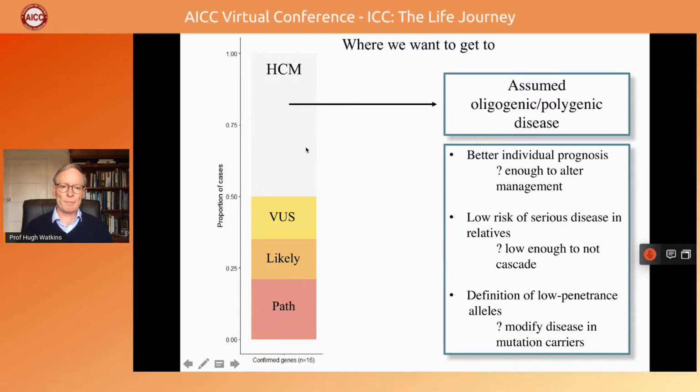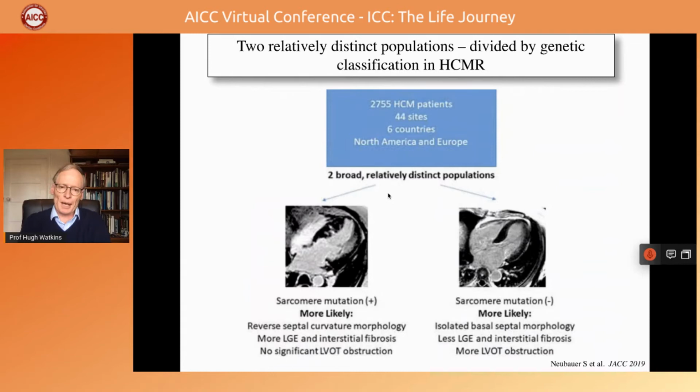We do know quite a bit about the phenotypic characteristics of this group. And again, I come back to our HCMR study, and you've just seen this figure from the slide. And it was quite striking that when we look at large real world experience, many sites, many countries, both sides of the Atlantic, you do get these groups that can be dichotomized on the presence or absence of a rare sarcomeric variant. And it was unexpected to me that features like left ventricular outflow obstruction and apical HCM are actually more characteristic of the sarcomere negative group. These would have been considered hallmarks of HCM back in the 60s and 70s and 80s, but in fact, they're more characteristic of the group that don't have sarcomere mutations.